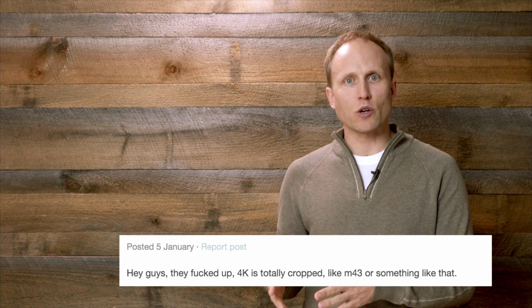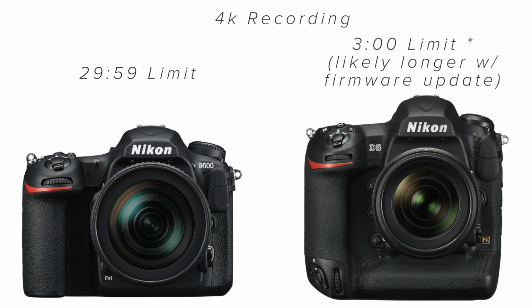It's not the 3-minute recording limit that was initially reported. That's just a feature of the D5. You can only record 4K for 3 minutes with a Nikon D5. No, the D500 can go a full 29 minutes and 59 seconds. That is that EU camcorder tax law limit. The issue is the crop.